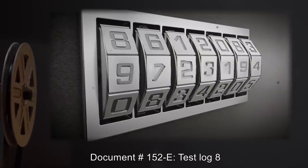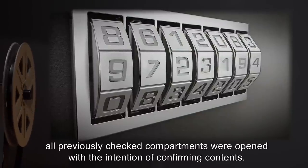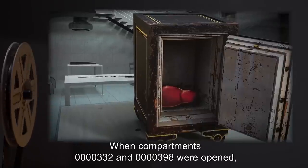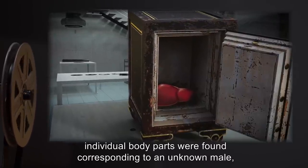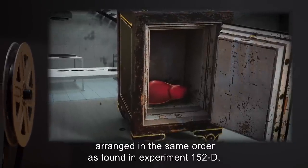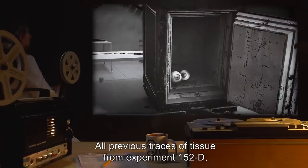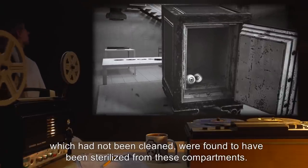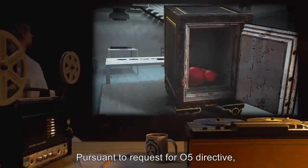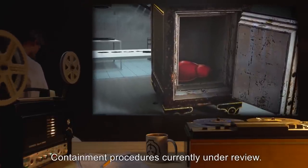Document number 152-E, Test Log 8. On 04-16, all previously checked compartments were opened with the intention of confirming contents. When compartments 0000332 and 0000398 were opened, individual body parts were found corresponding to an unknown male, arranged in the same order as found in Experiment 152-D, including the liver, spleen, and lungs. All previous traces of tissue from Experiment 152-D, which had not been cleaned, were found to have been sterilized from these compartments. Pursuant to request for 05 directive, body parts were placed back into their compartments. Containment procedures currently under review.